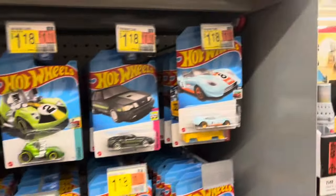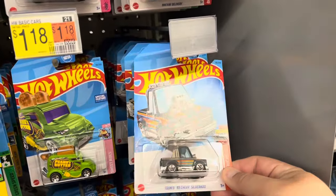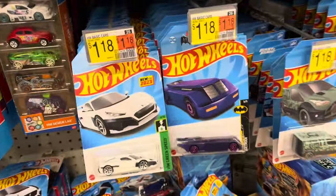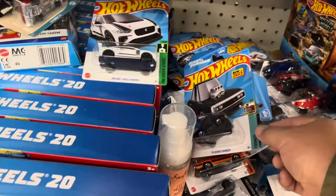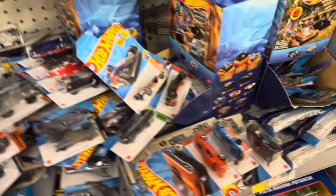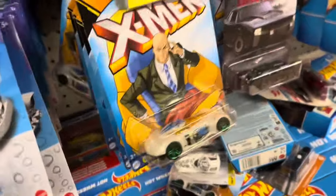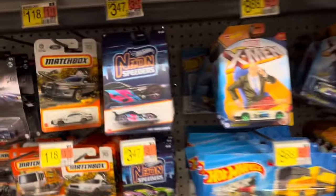Got some Hot Wheels. I do like that Golf. Love the colors on that. Got a fun little Toonie Silverado. Got a purple Batmobile. And got a lot of stuff piled down here. More Toonie. There's a Charger. So yeah, pretty cool Hot Wheels. Got your multi-packs over here. What is this? Oh, it's Magneto. There's Forza. There's the Batmobile. Some Neon Speeders.